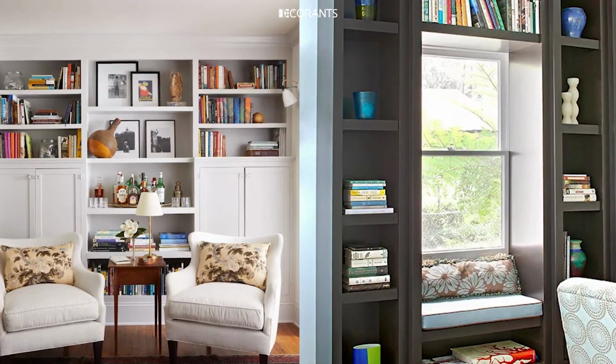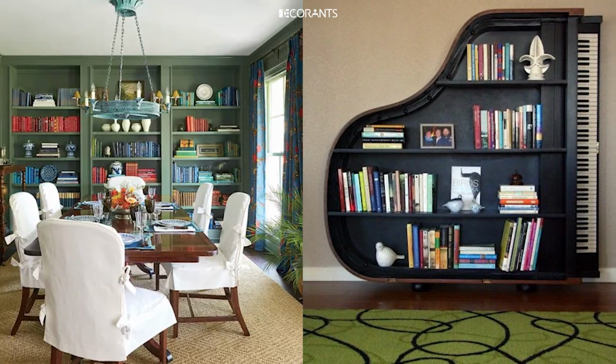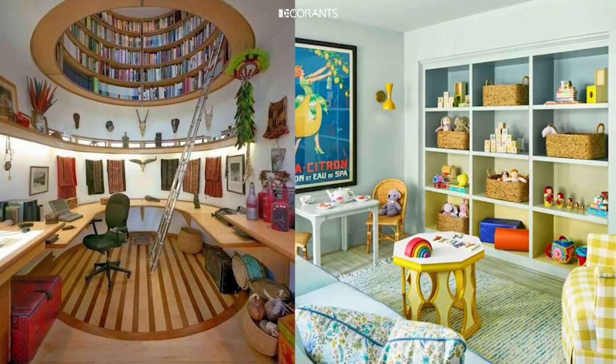Creating a DIY bookshelf allows you to customize your storage solution while expressing your creativity. Whether you go for a simple design or an intricate project, these personalized touches will make your bookshelf a true reflection of who you are.